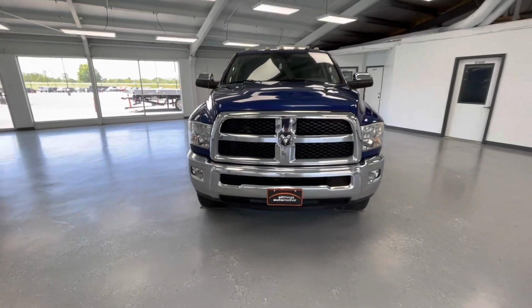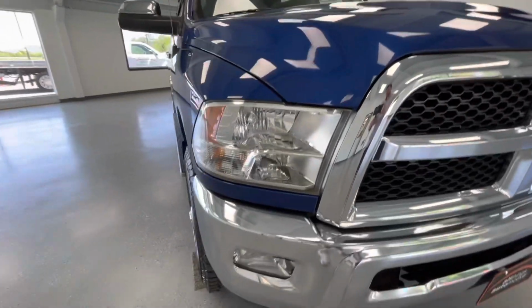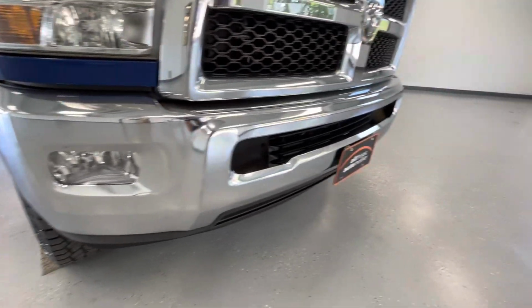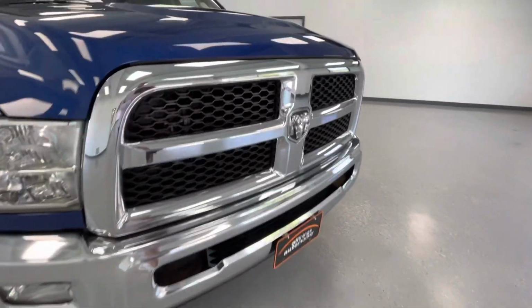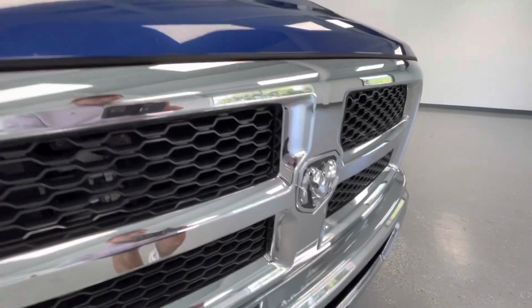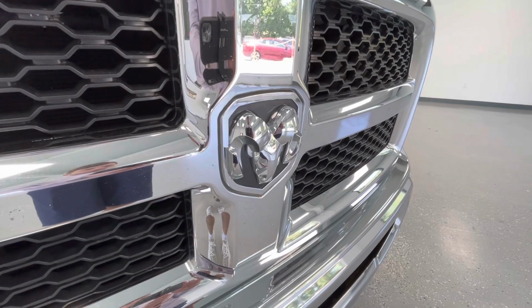Starting here at the front end, the first thing you'll take notice of is those gorgeous LED headlights. Moving down along that side, you also see that it comes with running fog lights with this beautiful chrome bumper here in the front. Then finally, for the front end, you'll also notice that it comes with a black grille insert along with the chrome trim and that beautiful patented chrome Ram logo.